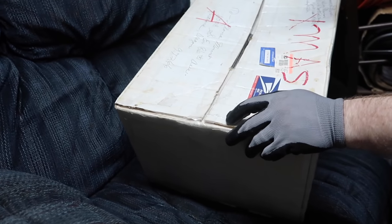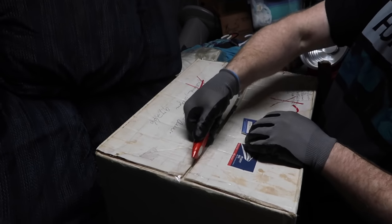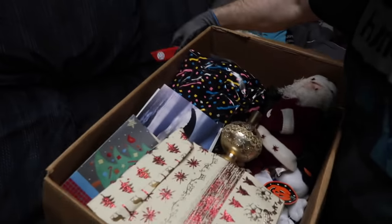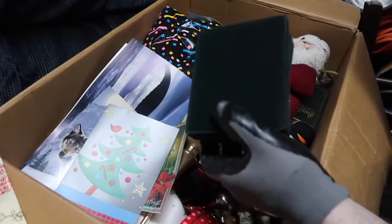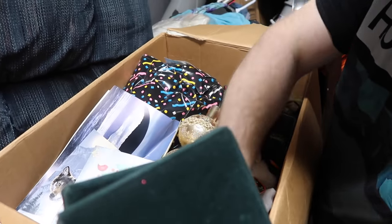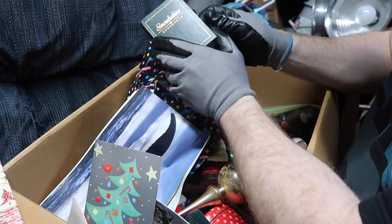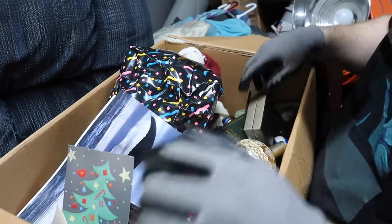Uh-oh. I need my knife. I gave it to you. Alright. Christmas. Wow. It's one thing you can always guarantee in storage units: Christmas stuff. Empty. Snow buddy or snow babies? Snow babies. Empty. Oh, I'm not looking in there. Okay.